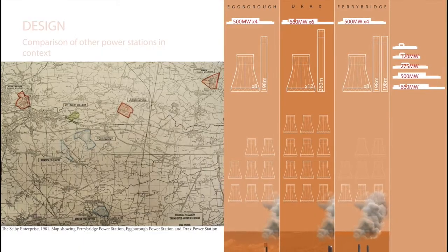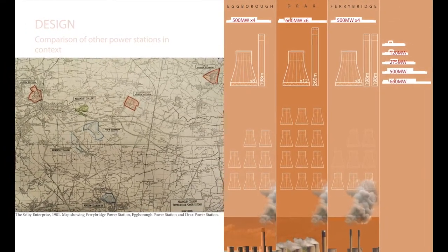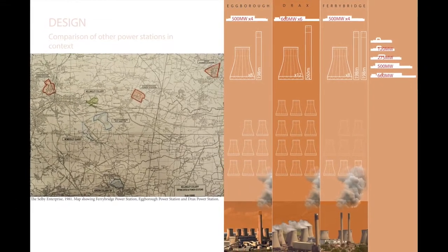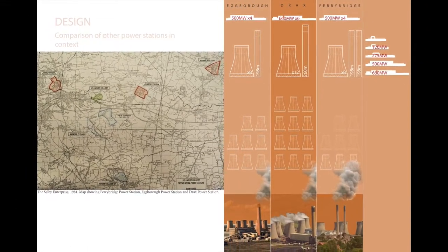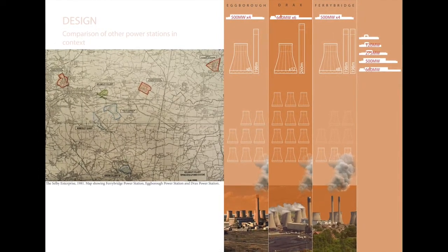Design. Comparison of other power stations in context. When comparing the station with Eggborough and Ferrybridge, Drax is considerably larger. Consideration had to be taken during its construction when transporting parts for the station. Transport was done at night.